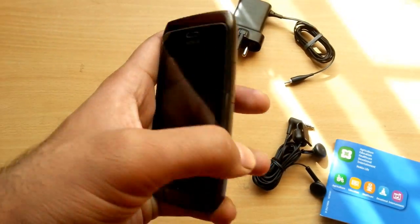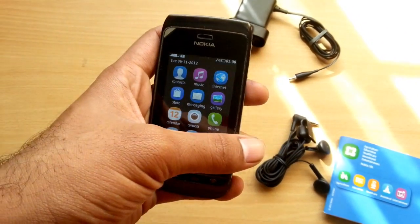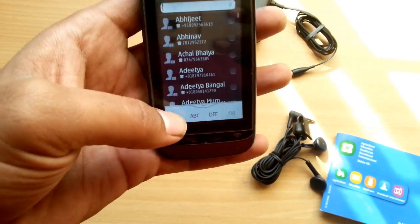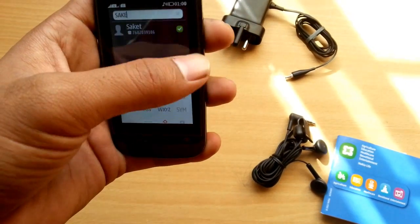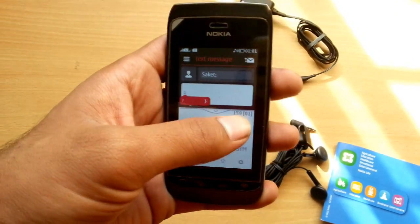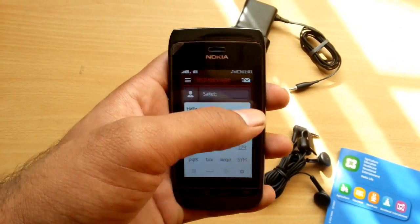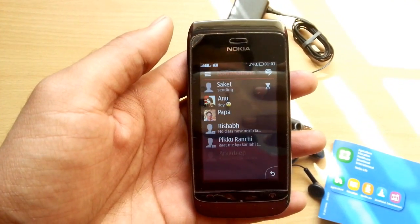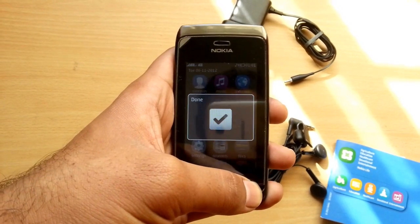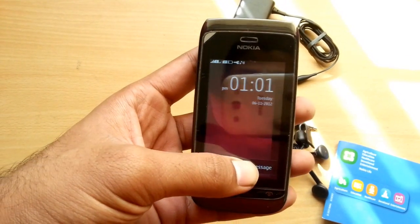Let me show you how this system actually works. Let me type a message to myself. Swiping the notification or tapping on it in the notification window will take you to the message.